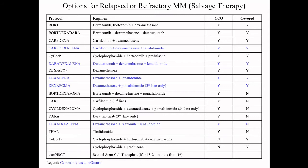When I did this presentation 4 years ago, the triplet regimens, so those are the ones that contained carfilzomib, dexamethasone, and lenalidomide, and daratumumab, were starting to be used frequently, even though they weren't covered. So a lot of patients were getting those drugs through compassionate access programs from the manufacturers of those medications, but now they're all pretty much covered. So they're becoming much more mainstream and much more common.